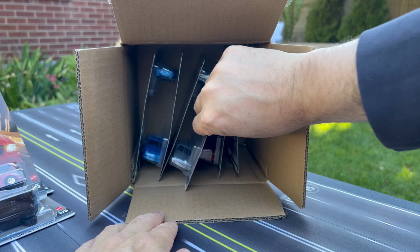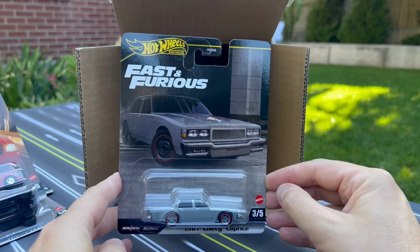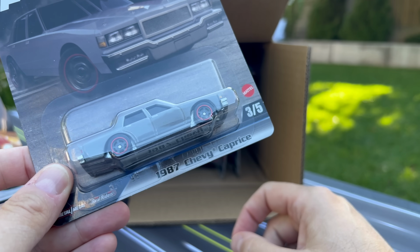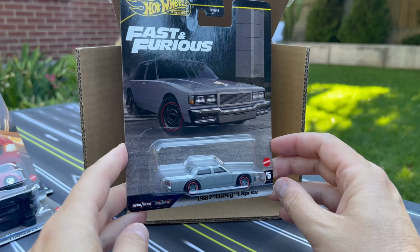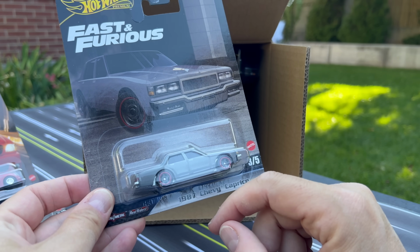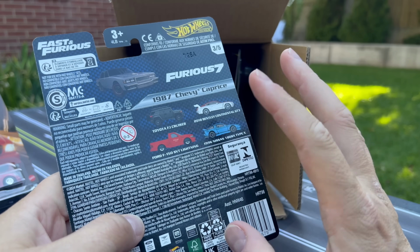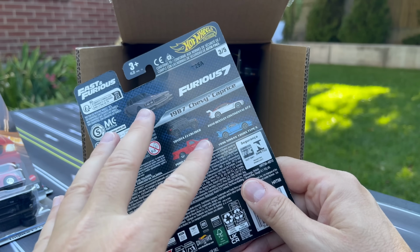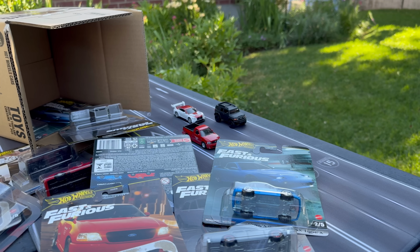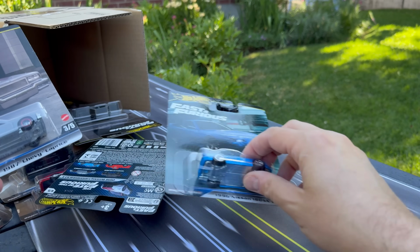But here is one, and we talked about this. Now I'm really excited about this one, for two reasons. This is the 1987 Chevy Caprice. I mentioned this because we saw this in the sneak peek video. This one is from Furious 7. I like having castings that are introduced in Fast and Furious and then can have a long lifespan afterwards.